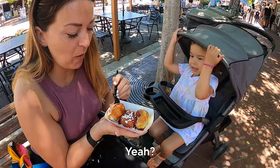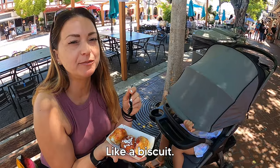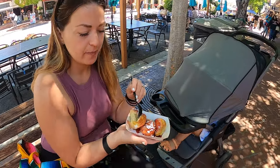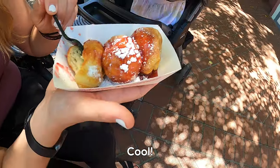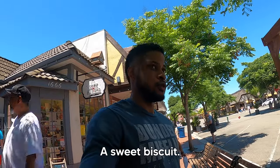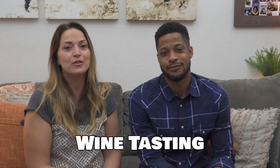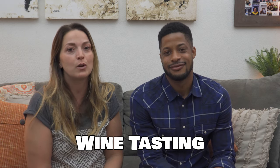It's yummy. What would you describe it as? Like a biscuit. It tastes like biscuit. Oh yeah, I see the texture there. Oh, it's good. That's so exactly what I would say. It's like a sweet biscuit.